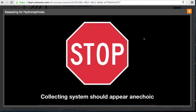So let's stop here for a second and go over a key point. The collecting system should always appear anechoic. If there's echoes within the collecting system, that either represents blood or pus. So you want to make sure that you have your gain and power set correctly, but if you see echoes within the collecting system, you have to assume that this is either blood or pus.